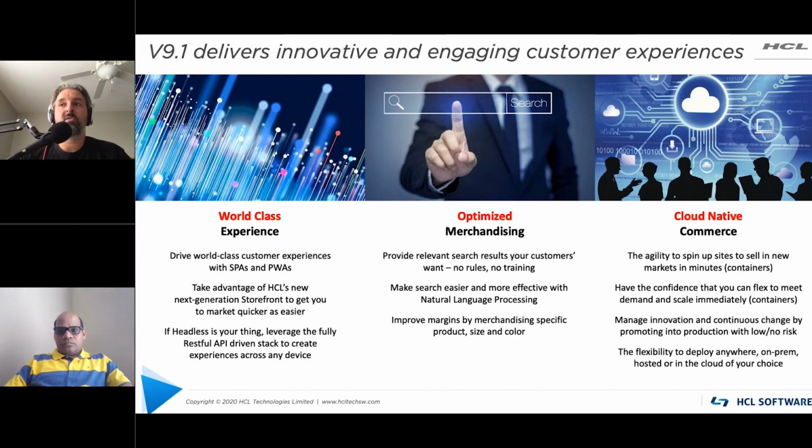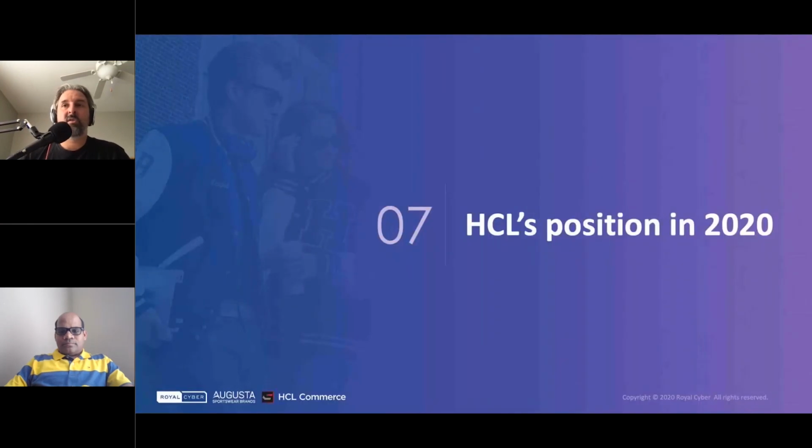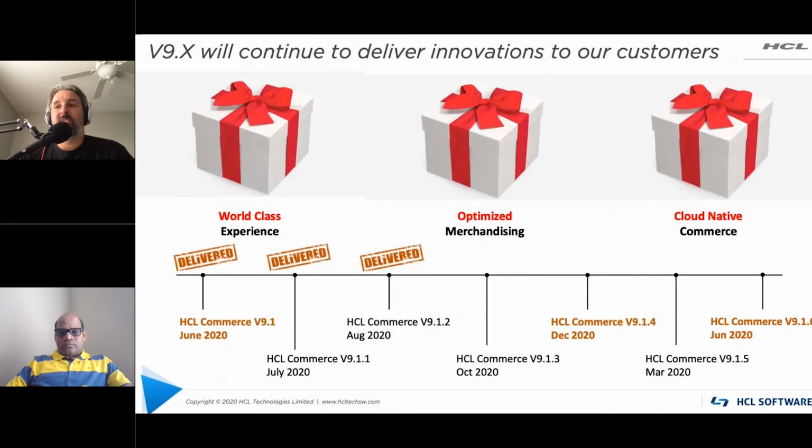So we will continue to invest in cloud native commerce to really bring down the total cost of ownership, to allow our customers to absorb our containers that we're delivering on a rapid basis, which leads me into the next section, which is just where we're at from 2020. And this has been so much fun at HCL.